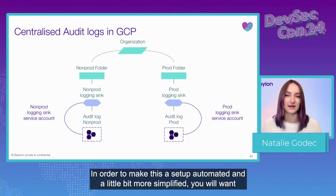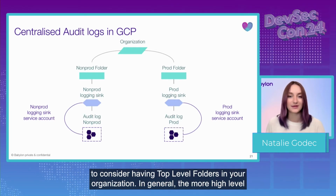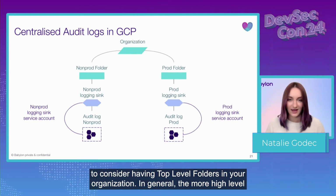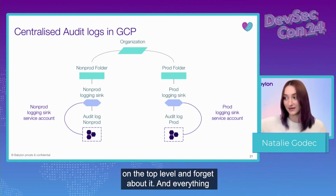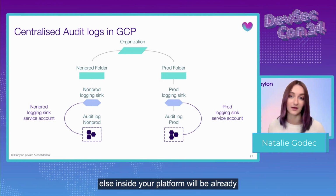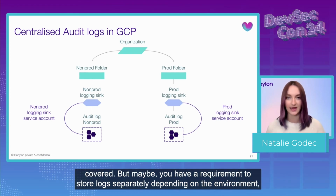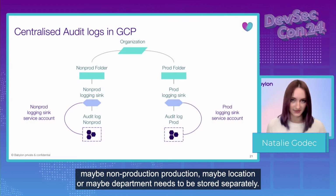In order to make this setup automated and a little bit more simplified, you will want to consider having top-level folders in your organization. In general, the more high-level your setup can be, the better, because then you can just set up the logging configuration on the top level and forget about it, and everything else inside your platform will be already covered. But maybe you have a requirement to store logs separately, depending on the environment, maybe non-production, production, maybe location, or maybe department needs to be stored separately.